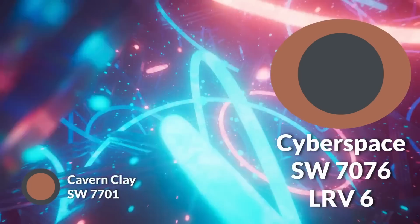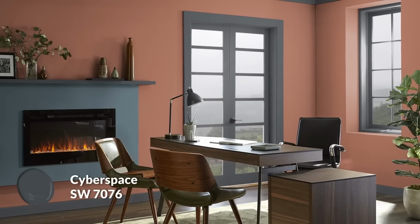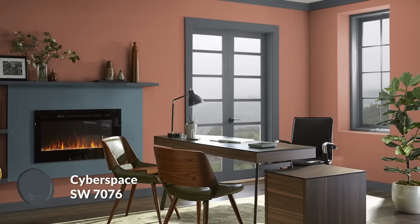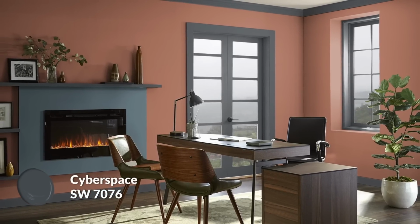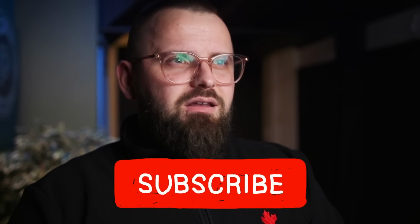If you wanted a dark trim color, I would go with Cyberspace, which is a beautiful, cool charcoal gray that pretty much feels black. But you will notice that subtle, cool touch that will really pop against the warmth in Cavern Clay. And Believable Buff as well. Believable Buff. Man, Sherwin Williams. Making it tricky for me.